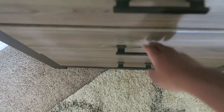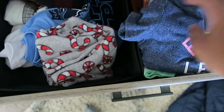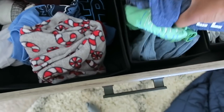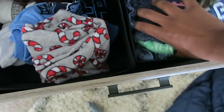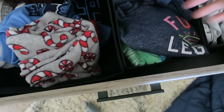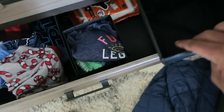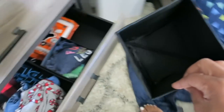This is all my baby's clothes. In this drawer we keep t-shirts, things he can paint in, so messy clothes, stuff to wear in the sand, stuff to paint. I don't know why this is in here. This little cube here is for his swimsuits. So let's do his swimsuits now.